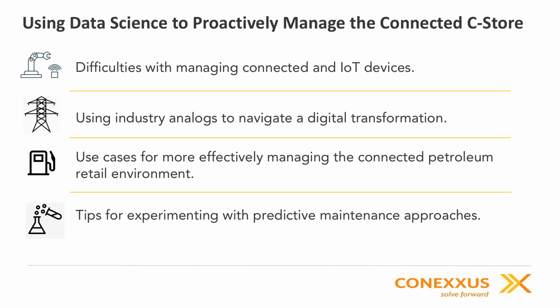And lastly, just some tips for teams that want to experiment with predictive maintenance approaches on their own, outside of any formalized projects. How do people get started? We'll have a few ideas for that.